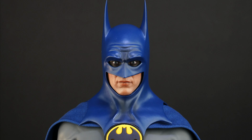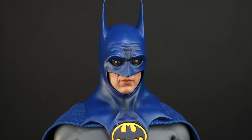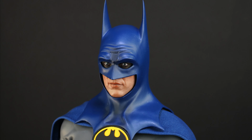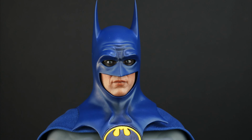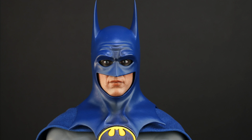I do believe the Christian Bale one looks better in hand, though I've never seen it in hand, but apparently it does look better in hand. And I do want to say that this one here does look better in hand than the promo pictures. You can see there's a little bit of airbrushing in between the eyebrows, just to give a bit of darkness there as well, or a little bit of weathering or whatever it is.